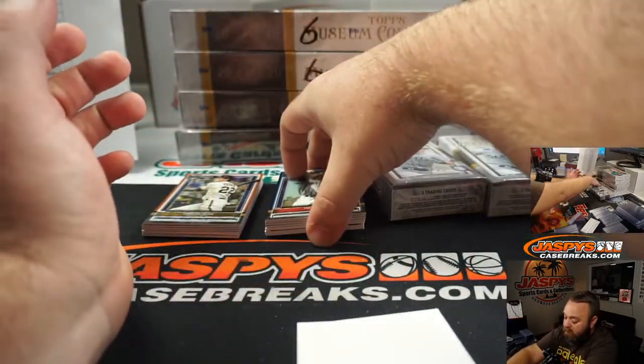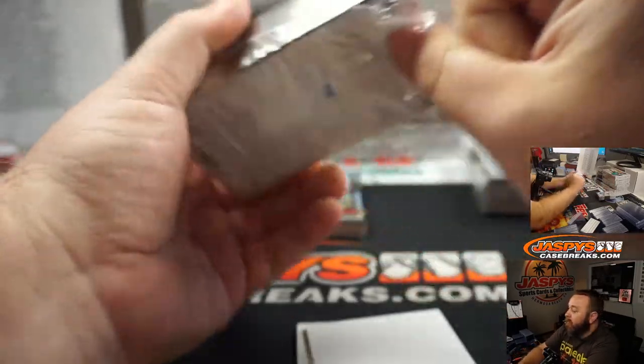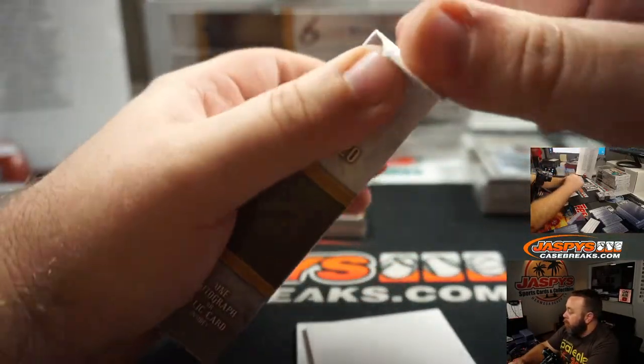That Koufax? That was pretty gross. Gold frame auto to 10 with a gold signature. It's very pretty. I'm sure there's going to be more crazy stuff coming out of these guys.